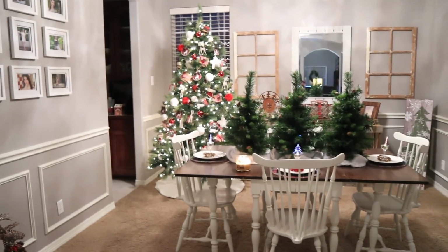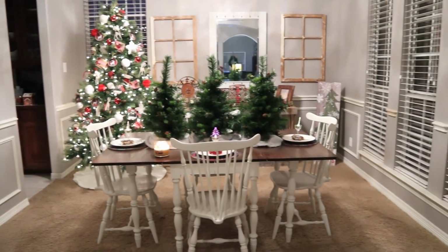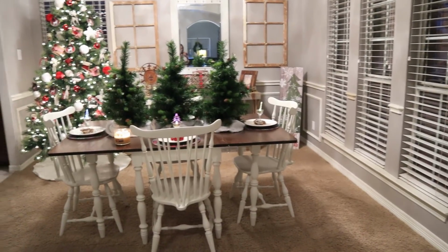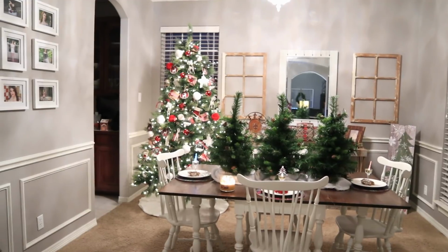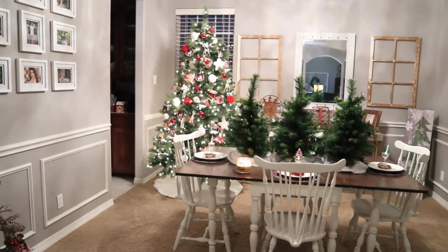And going to step back so that you can see what this looks like with the lights on. It's just so much more charming with all the lights off. Let me know, do you love Christmas more in the daytime or in the nighttime?